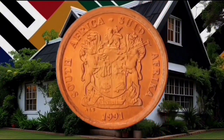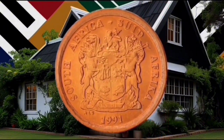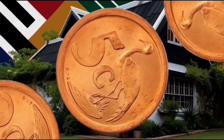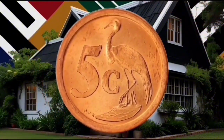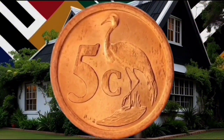away from the British-style currency system. The coin was minted in the early post-apartheid period, making it historically notable for many reasons. This was a time of great political and social change in South Africa, and coins from this era are often seen as representations of that shift.